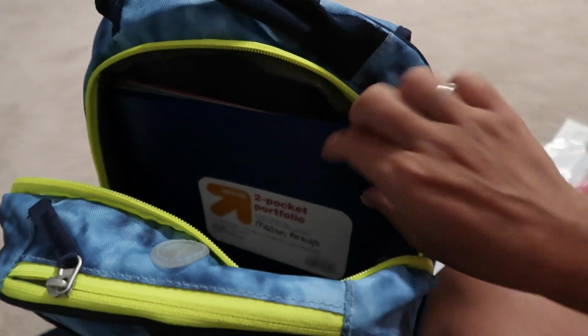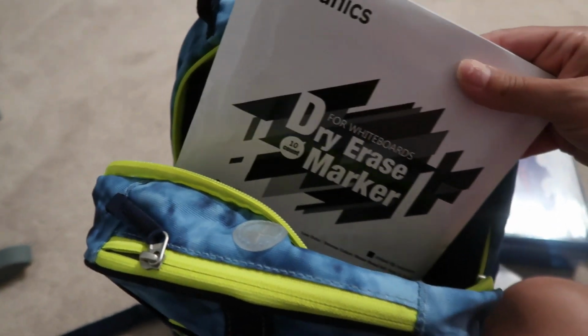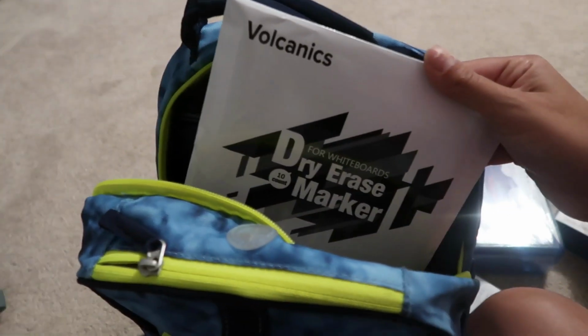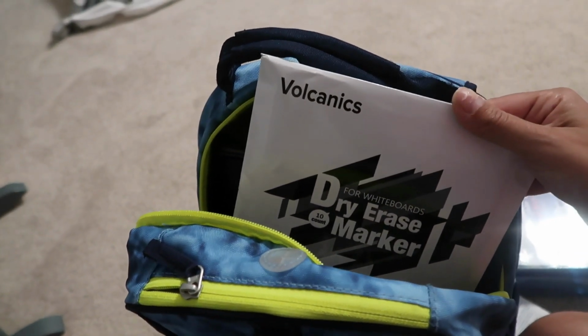Some folders, we have folders in there from Target, composition notebooks, and dry erase markers, which I did get these on Amazon. I'm assuming these aren't for him and they're for the classroom, so I didn't buy like super expensive ones or anything like that. Just those ones, which I think will do the trick.